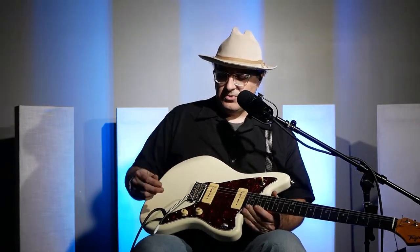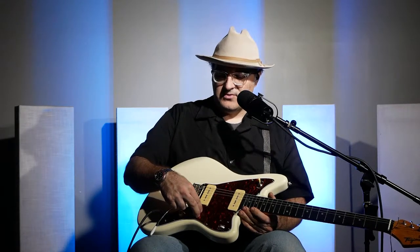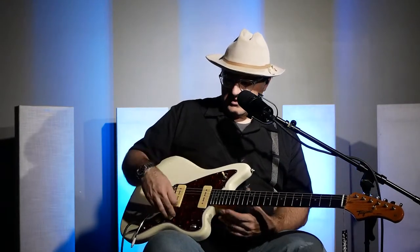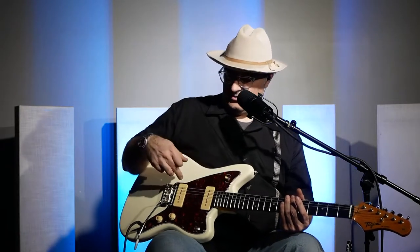Now, as far as the controls, you have a volume and a tone control, so it's very straightforward, whereas a lot of the Fenders had all these little switches and whatnot that might have been an on-off switch or a mute switch. This is very straightforward. So you have a three-way toggle, so I'm just going to go through it. The three-way toggle is the treble pickup.